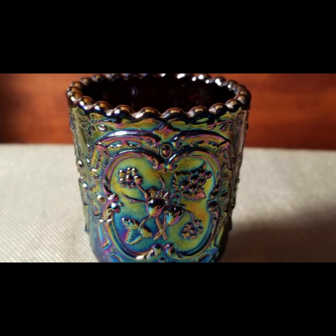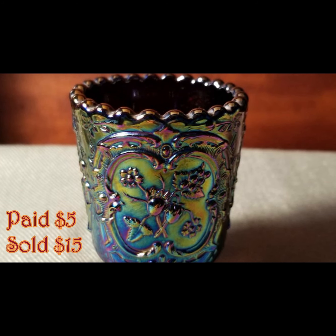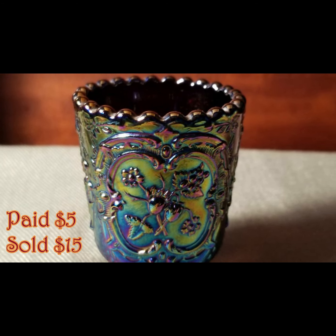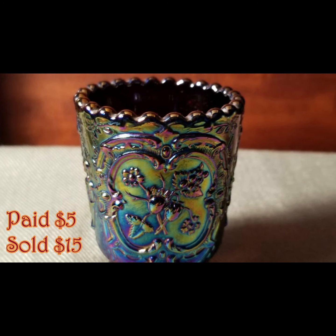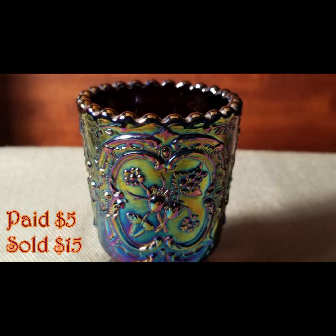After the weather cleared up, my husband went with me to an estate sale, and I got this Fenton toothpick cup. It's carnival glass, and I felt really proud that I knew what that was, that I knew from looking at it before I saw the mark on the bottom that it was Fenton, and it's carnival glass, and it's popular.